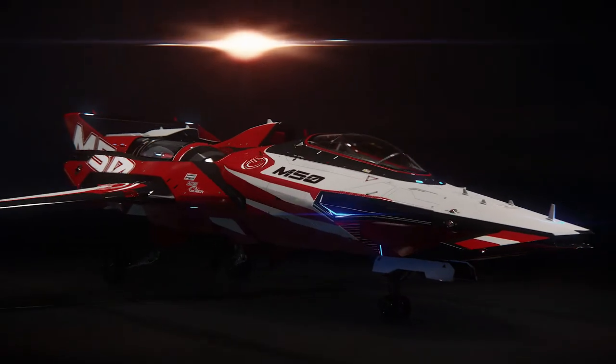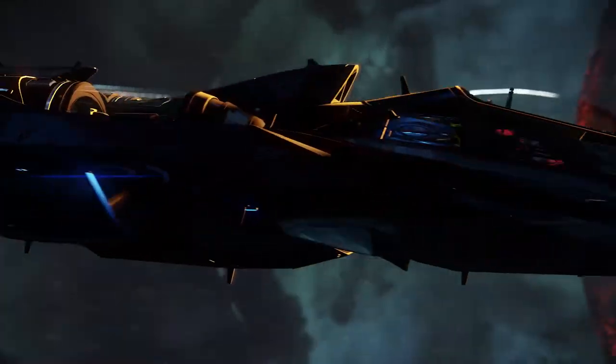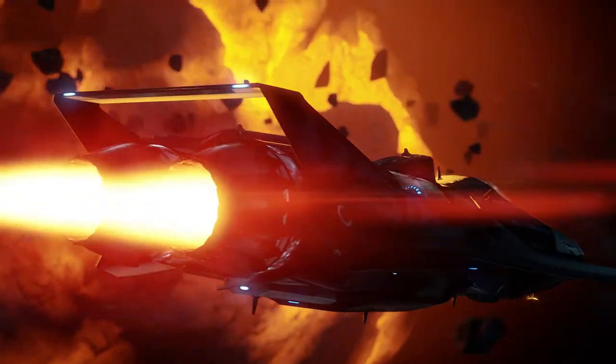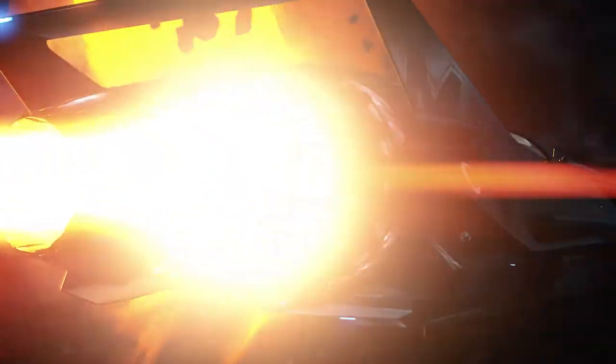The result? A pure flying machine. Each movement on the stick translates directly to unadulterated throttle action. Welcome back to the glory days of flying.